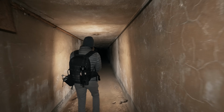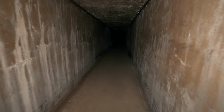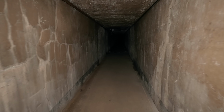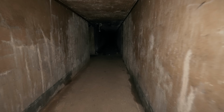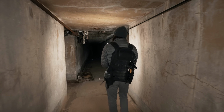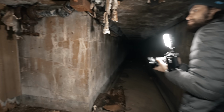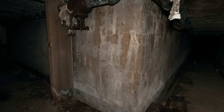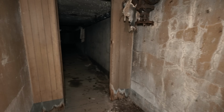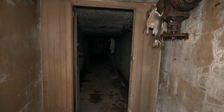What if this leads us to a very sneaky entrance to get in and out of this place? There's a fork. Is this a fork? Hold up. It goes in every direction. Does nobody know about this? Because I haven't heard anyone mention this before. Me either. Should we keep going?